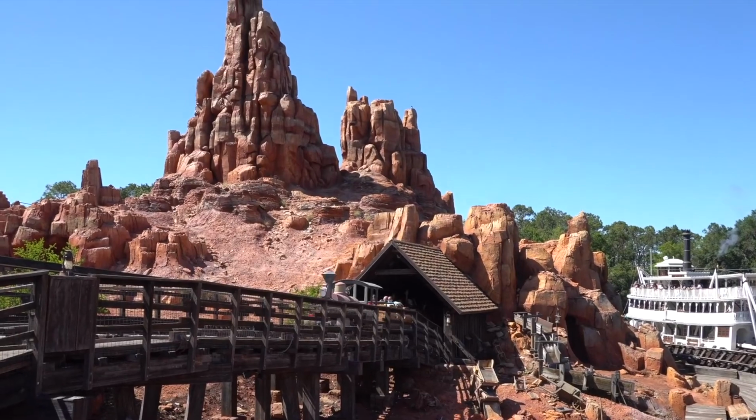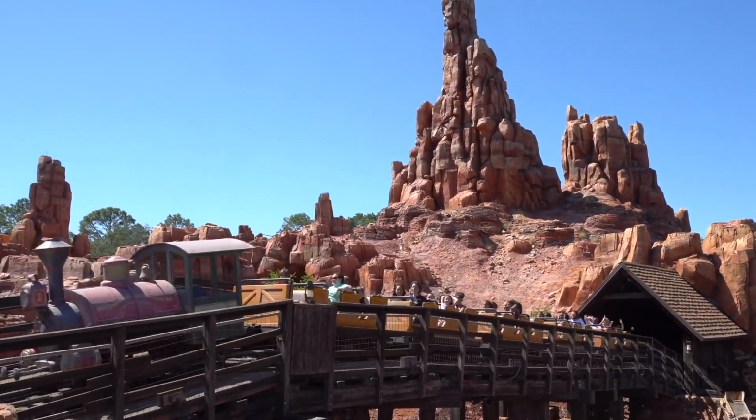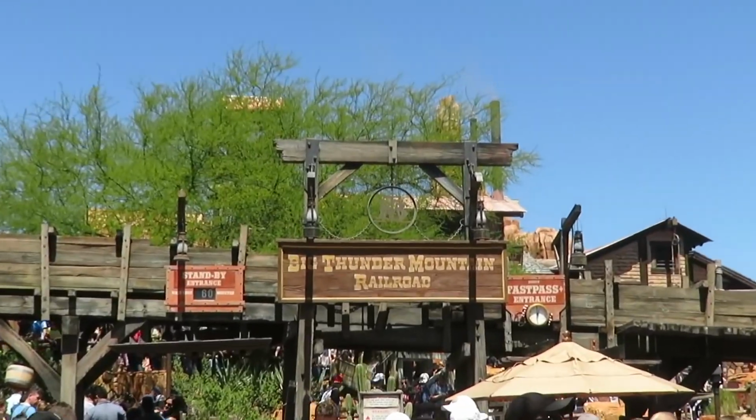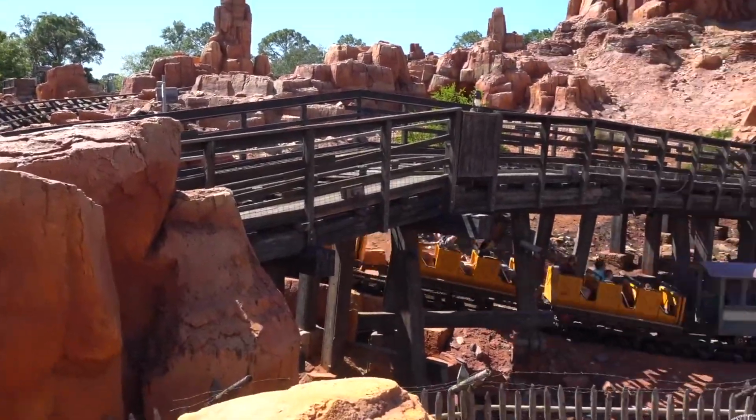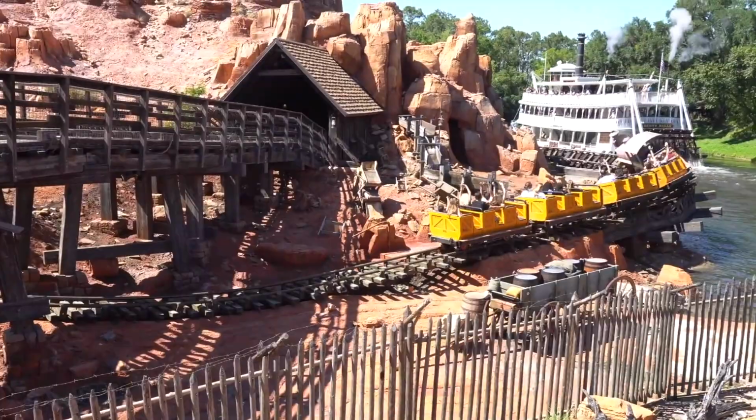Next to Splash Mountain is the second of 3 mountain rides in the park, and that is the Big Thunder Mountain Railroad. This was one of the first roller coasters I ever tried and will forever be etched into my memory.